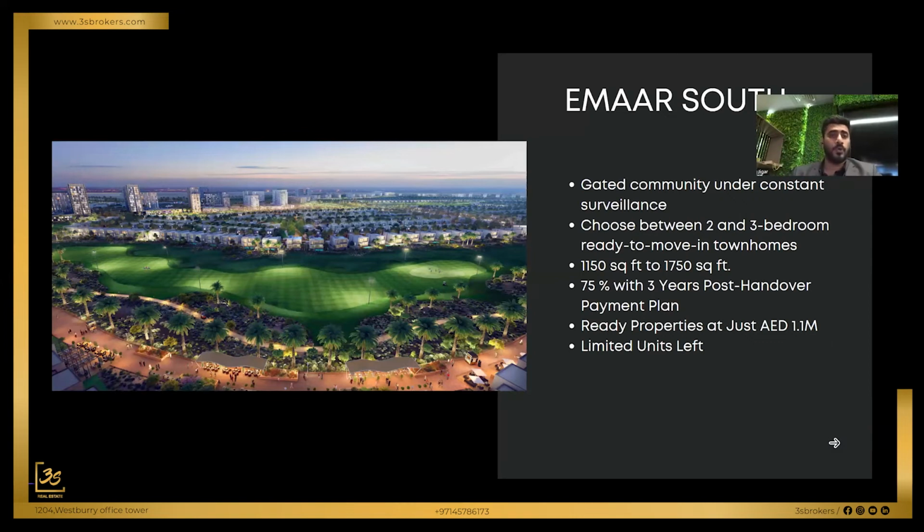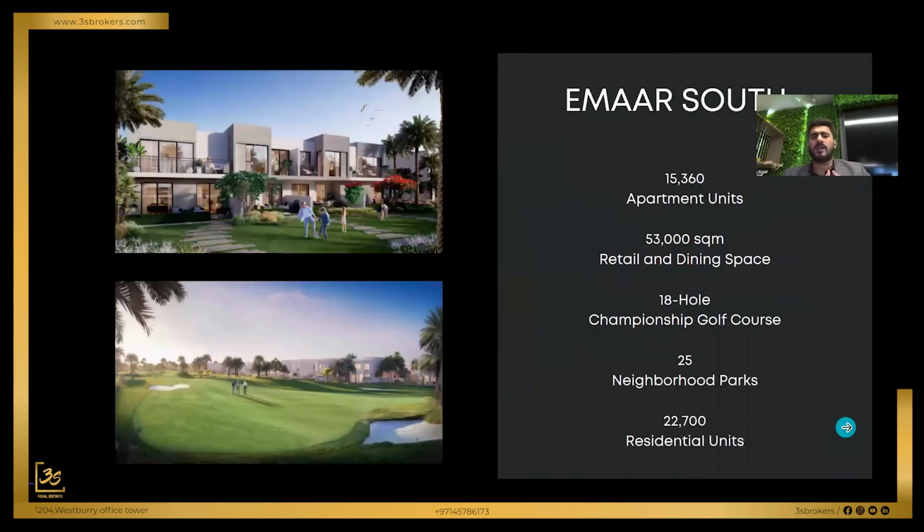Now, what all do you get along with this is the amenities. Inside the community, you get an 18-hole championship golf course. You get a clubhouse. There are large community parks. In total, MR will be building somewhere around 26 parks in MR South in the whole project. There are walking and bicycle trails, approximately 6 kilometers in size, which is considered to be one of the best trails all over the Gulf.